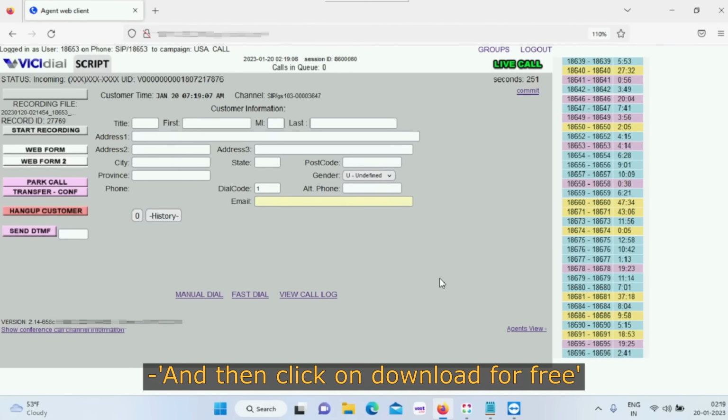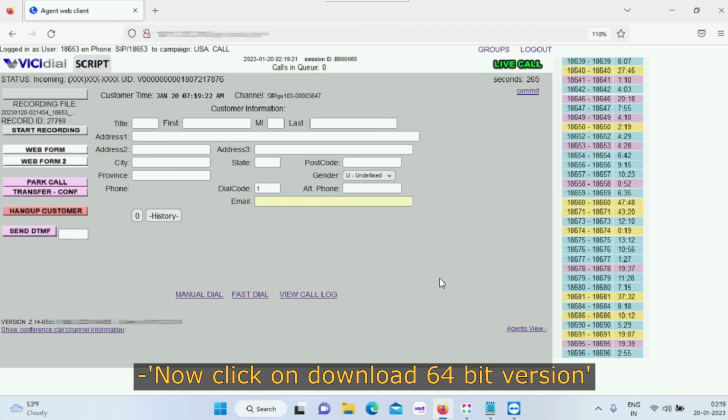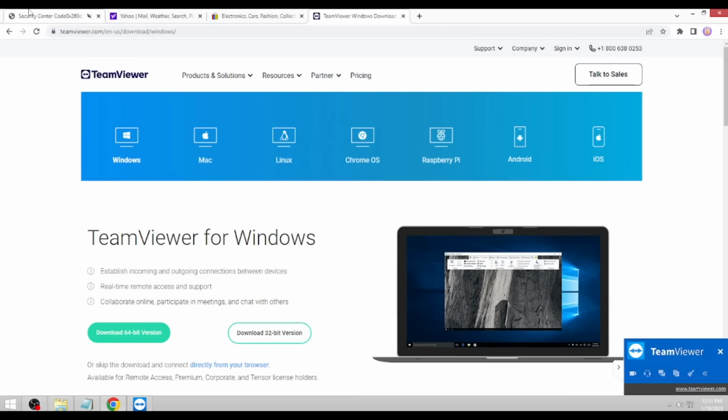And then click on download for free on that TeamViewer website. Download for free. Okay, now it's down. It took me to another page like a TeamViewer for Windows. Now click on download 64-bit version. Okay, don't worry. We'll take care of that.